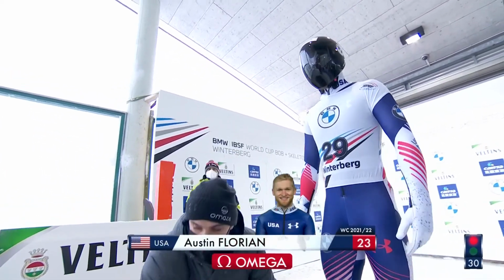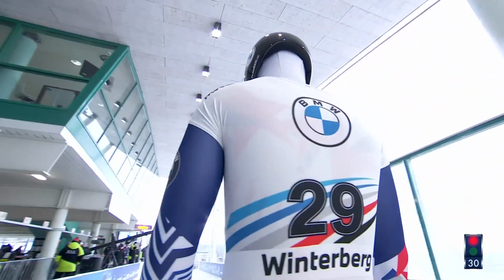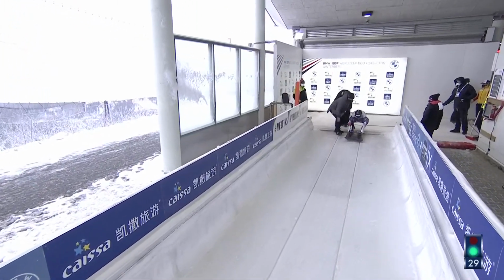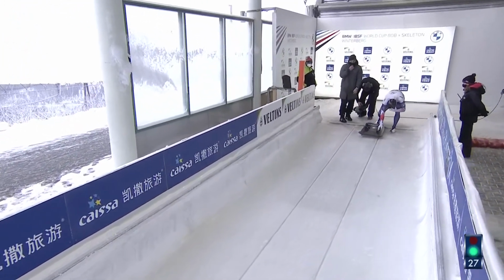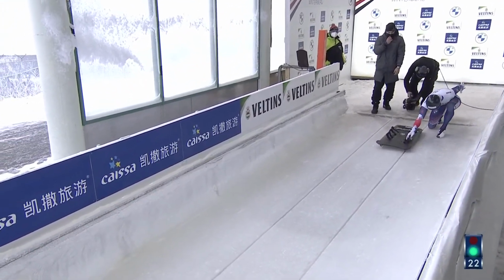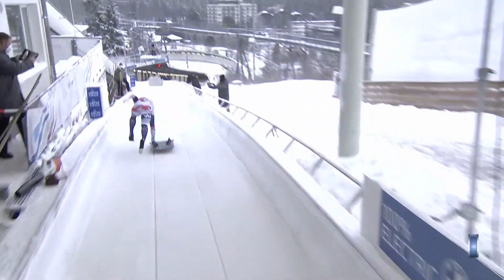Now then, Austin Florian, our final starter. It is him or Jean-Jacques Bouffe. So the 2nd starter or the 29th starter. And we think there is speed in the track. 5th World Cup start here. He was 19th, 18th, 15th, and then 30th, last in the field in December. He popped the groove in December.